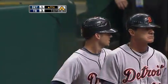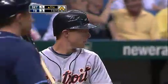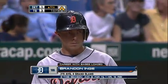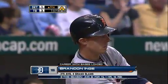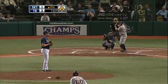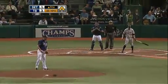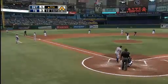So two walks and a single. The bases are loaded. Brandon Inge will be the hitter. Inge 0 for 3 with 3 strikeouts, all of that against Wade Davis. First ball hitter in this situation, too. First ball fastball hitter. And the pitch is down. One ball, no strikes. Inge 1 of 4 in his career against Springer.